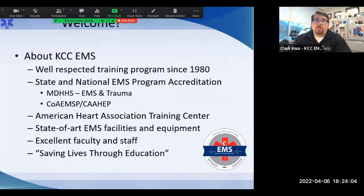The last thing I want to mention about our program is our program motto, and that's saving lives through education. There's nothing more powerful than the education that you'll receive, especially when you're dealing with healthcare. No one can ever take that knowledge away from you, and boy, is it something that can empower you.